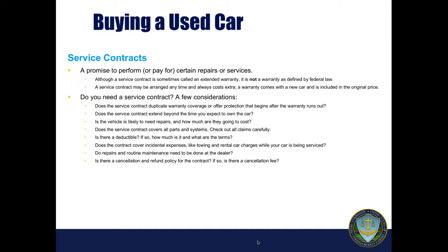You want to consider whether a deductible is required, and if so, the amount and terms, whether the contract covers incidental expenses like towing and rental car charges while your car is being serviced, whether repairs and routine maintenance have to be done at the dealer or at a location of your choice, and whether there's a cancellation and refund policy for the service contract, and if there are any cancellation fees.